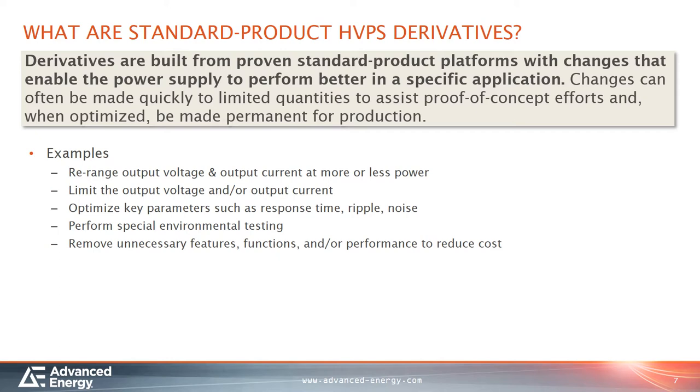So you could ask the manufacturer to limit the output to 1500 or 1600 volts so it would not accidentally damage your device. So if there was a circuit design error, if there was a component load error, if there was a bad component on your control boards, if there was a programming mistake, the power supply simply would not have the capability to damage your device.